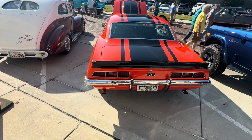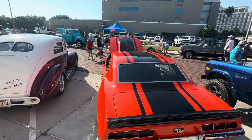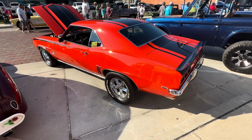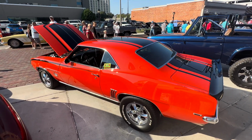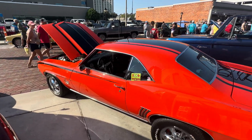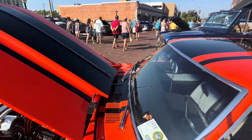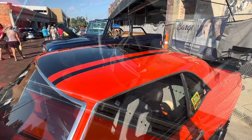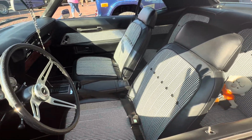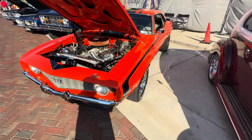Look what he did with the stripes here on this Hugger Orange 69 Camaro. That's a little different right there. I like it. I really do like it when somebody changes something up and finds something unique to put on the cars. Yeah, look at that. All the way across the roof. It's got houndstooth interior in here and aftermarket gauges. It says it has a 502 engine in there.